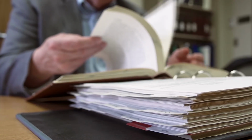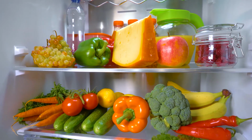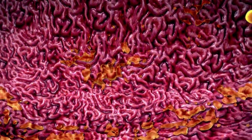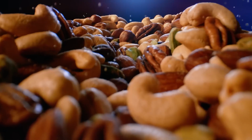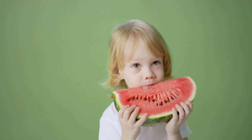Here's a fun fact. A 2018 study found that solid fats, like butter, are harder for the body to digest than liquid fat droplets. Since these fats are solid at room temperature, it takes more effort for your body to break them down. While this is interesting, it's worth noting that many plant-based fats, such as those from avocados, nuts, and olive oil, remain liquid at room temperature, making them easier for digestion and a great choice for your diet.